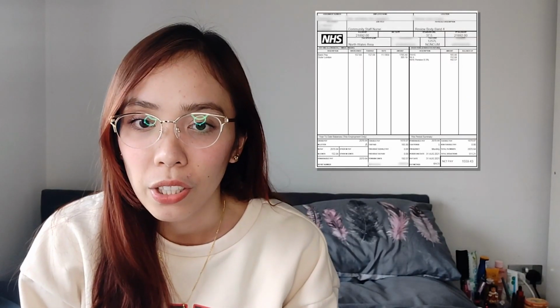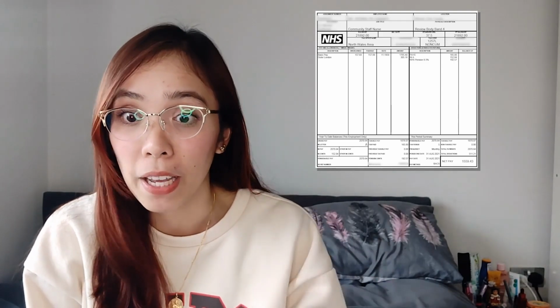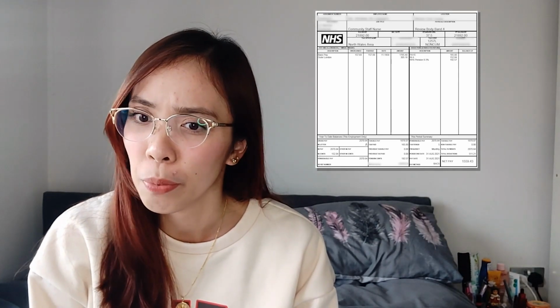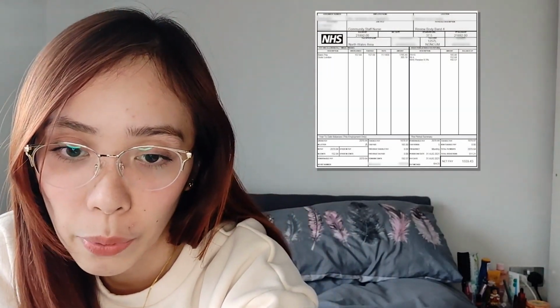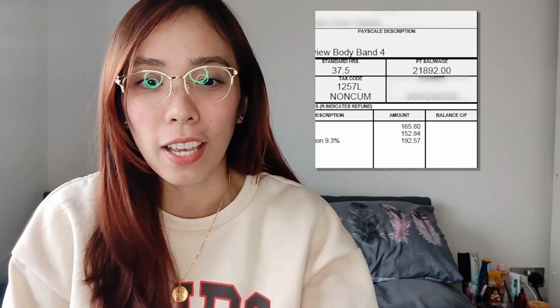As a pre-registered nurse, I started as a band 4, and I'm so lucky to be starting as a band 4 because most of my other cohorts started as band 3. I'm not sure what the process is, but as far as I know, those who were hired this year, like me, were offered band 4 immediately. Our salary as a band 4 is 21,892 pounds. That's annual, for the whole year.